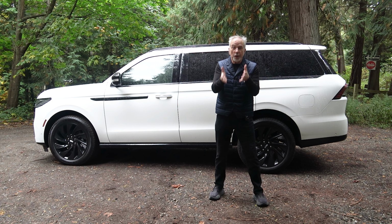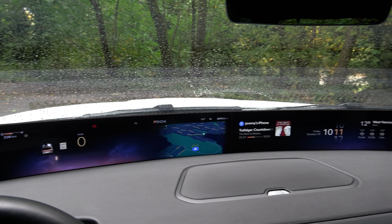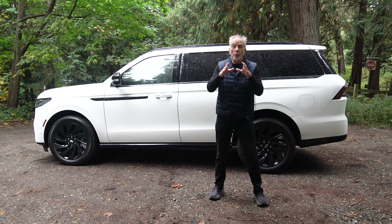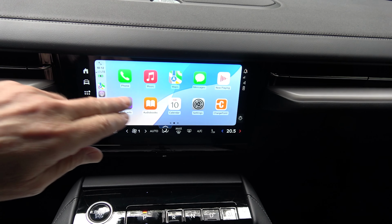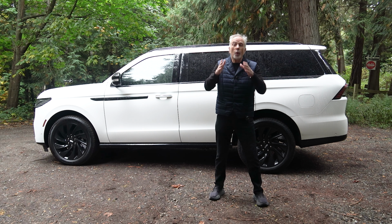Now, the Google software that really runs the whole thing, that works really well. But again, there's not a lot of redundant controls, physical controls within the cabin. If you want to adjust the side mirrors, for example, you need to go through that little touchscreen. It's just not ideal. Now, what else can be a problem?